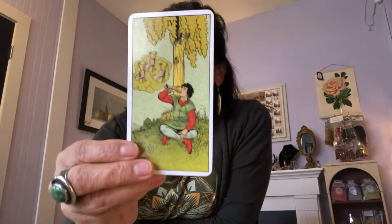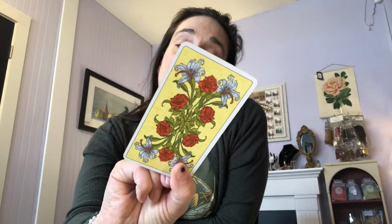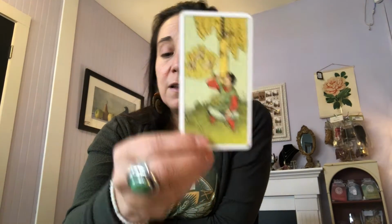Okay, so we've got the 4 of Cups coming up in the heart of the matter. Why is this happening? And here's more cups. So you're drinking from the one cup, there's all these other cups being handed. Again, kind of cloudy, there's a lot of clouds, very Neptunian. Let's see what we have as we go along. What is the message? Got the Page of Wands here.